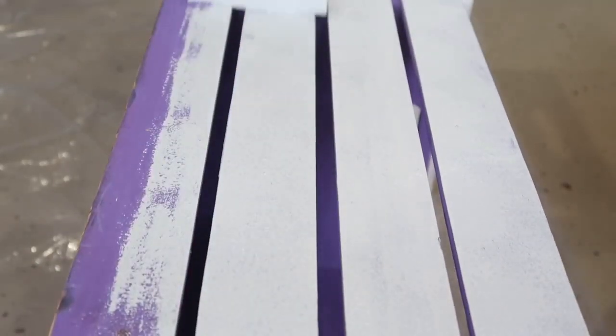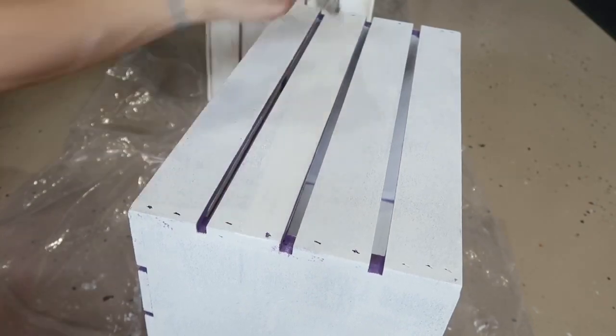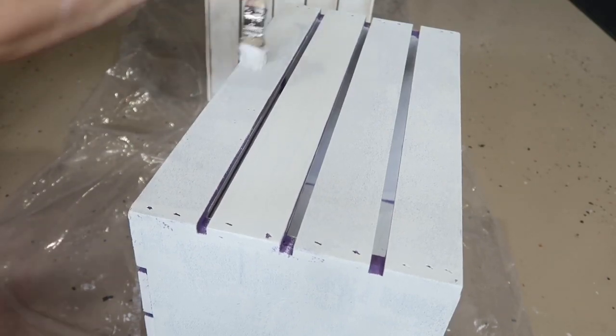I did not want to do any distressing on them for the fact that they're going to be a bookshelf and a lot of colorful books will go in them, so I thought I'm going to keep them nice crisp white, and I am so in love with them.